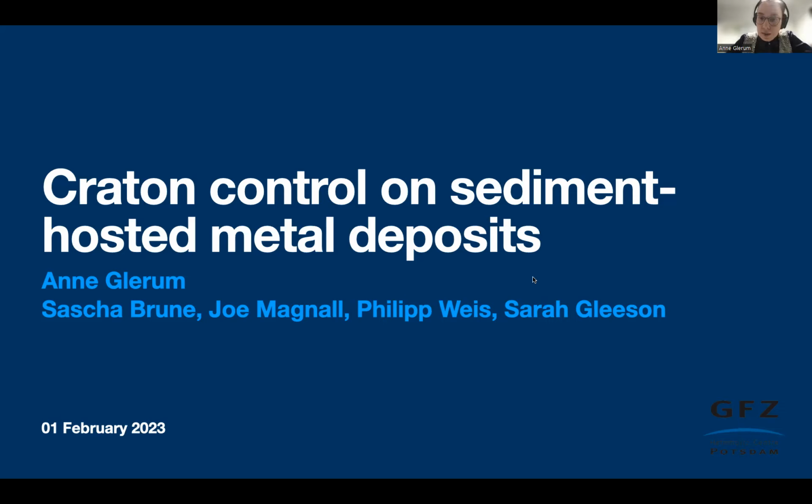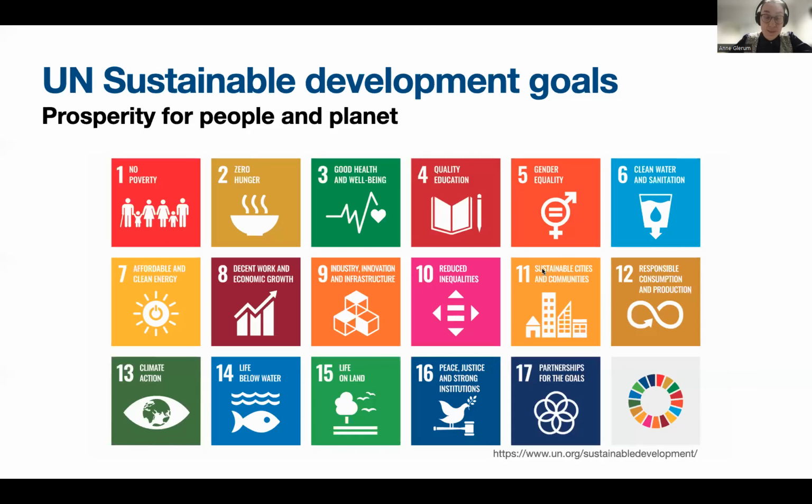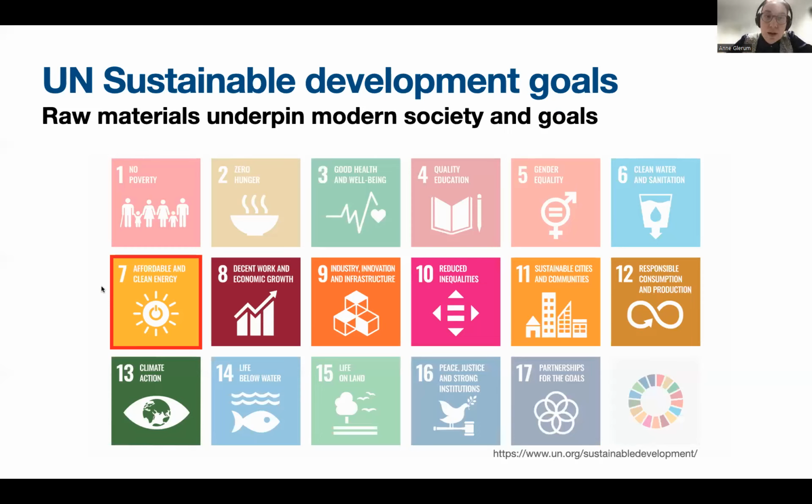Now, I got into this topic because of the transition to a green society, a sustainable society, and green energy. And if you look, for example, at the United Nations Sustainable Development Goals that they designed for a prosperous future for both the people and the planet, you can see that many of the goals are underpinned by raw materials such as metals. Just look at industry and innovation, sustainable cities and communities, and in particular, affordable and clean energy.